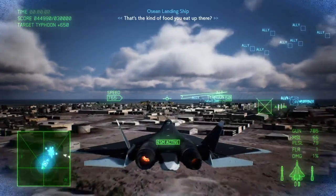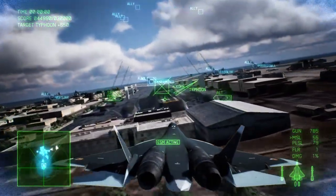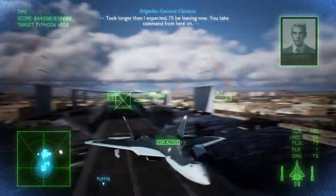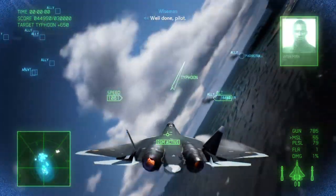That's the kind of food you eat up there? Of course. Anything other than finger food would get in the way of my duties. That clearly wasn't what she meant. Took longer than I expected. I'll be leaving now. You take command from here on. Well done, pilot.